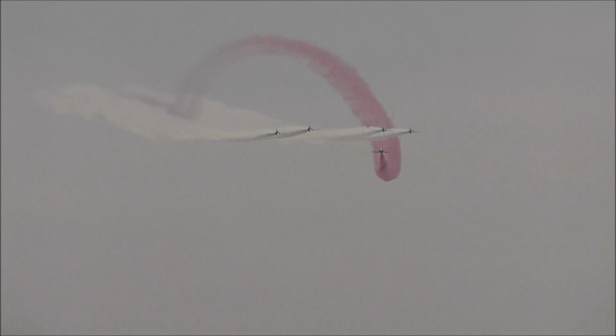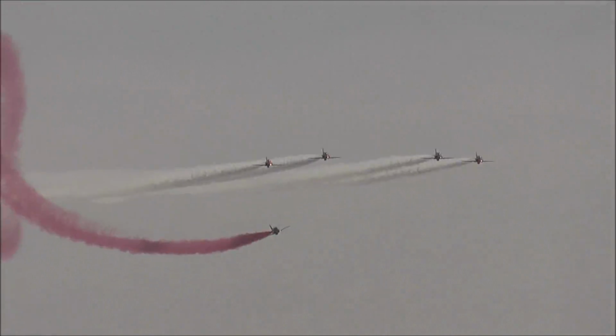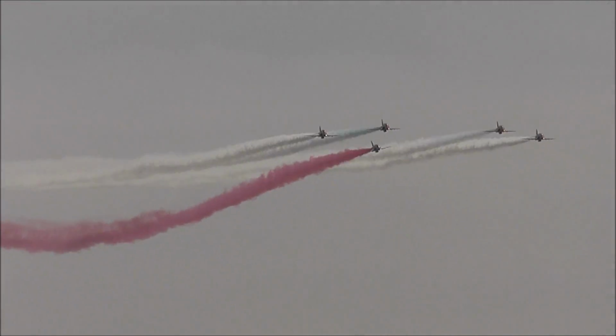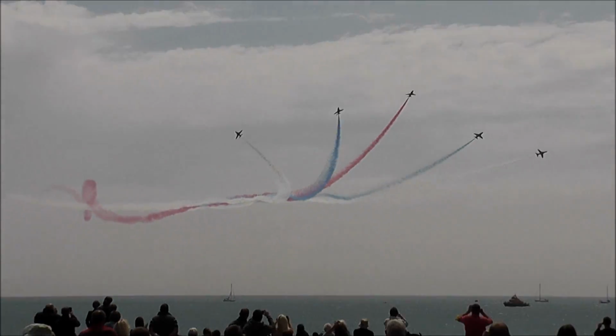Final manoeuvre of the show, ladies and gentlemen. This is the infinity break. Ladies and gentlemen, the 2012 Red Arrows.